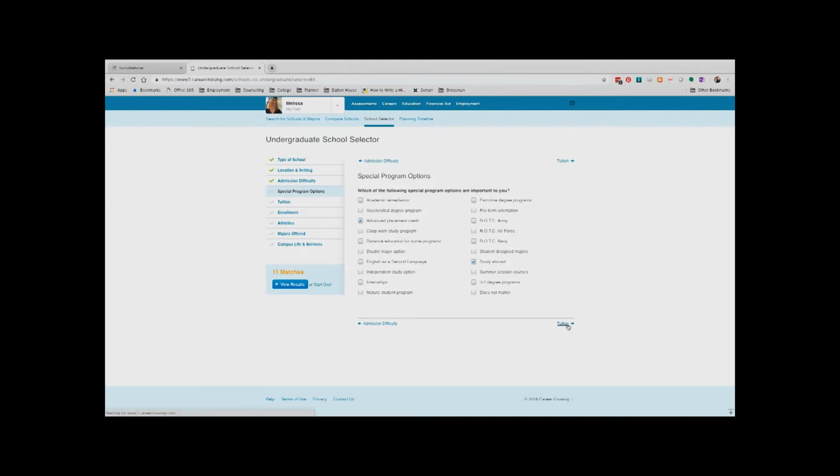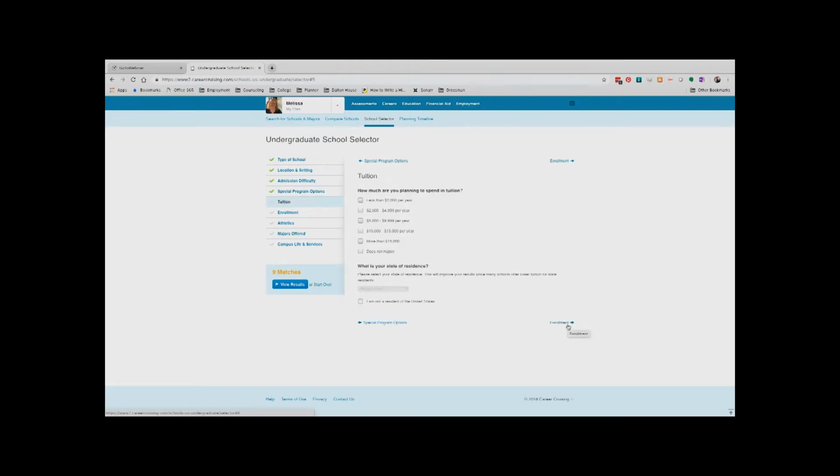On to tuition. For some of my students, I have them say it doesn't matter if they haven't talked through that financial aid piece yet with parents and with Stuart or Chris or Steve. But if you know what you are looking to spend, you can certainly put that in there. Having it not matter creates more options, and then you can help narrow it down from there with other requirements.